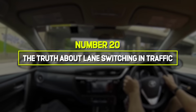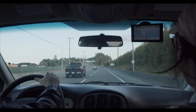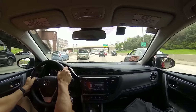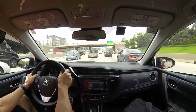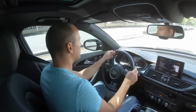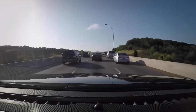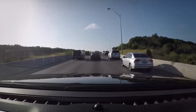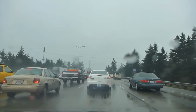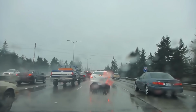Number 20. The truth about lane switching in traffic. We're tackling one of the most debated topics among drivers: lane switching in traffic. Should you stick or switch? If you've ever been tempted to hop lanes to shave off a few minutes, you're not alone. But here's what experienced drivers know: switching lanes often does more harm than good. Studies show that sticking to your lane can actually get you to your destination faster.